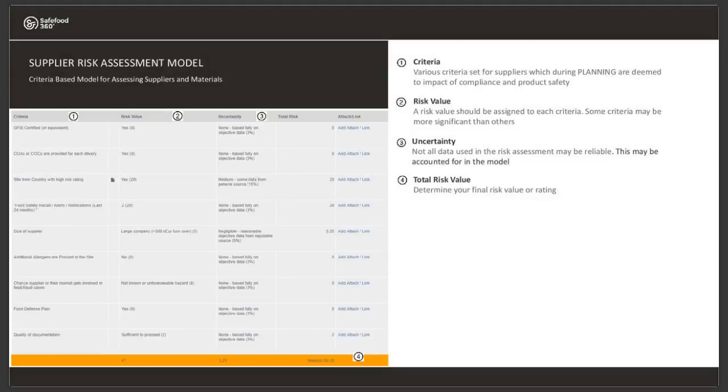So you may choose to develop what are called criteria-based models, where you list out the various things that contribute to risk of a supplier. So, for example, do they have a GFSI certification? If the answer was yes, you may determine them to be lower risk. If the answer is no, you may determine them as higher risk, and you can put a value around that, some sort of rating figure or weighted figure. Do they supply certificates of analysis? Do they produce allergens on site? Does the supplier come from a country which is considered to be a high-risk country? Have they had any recalls in the last 2 years? And so on.